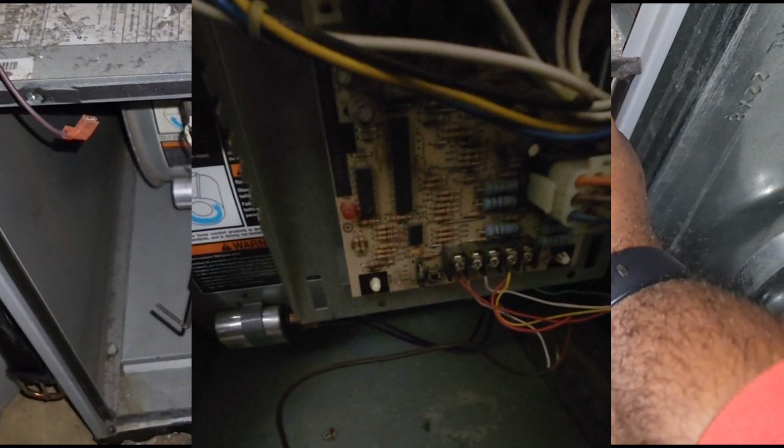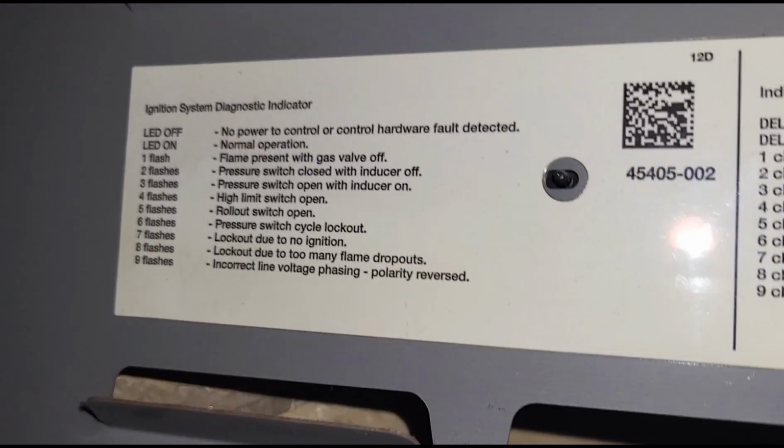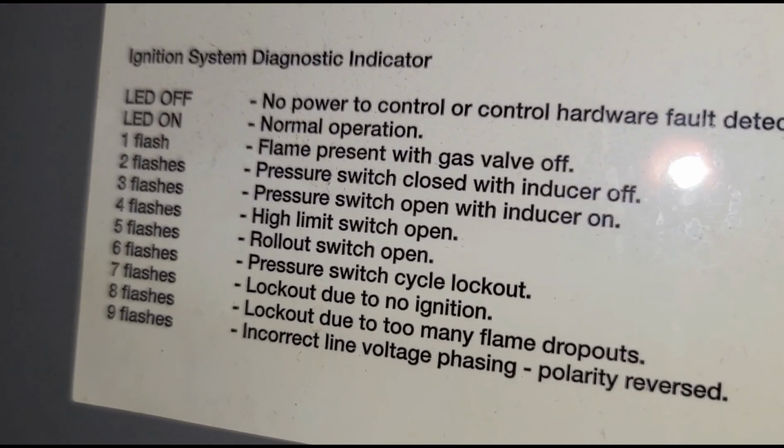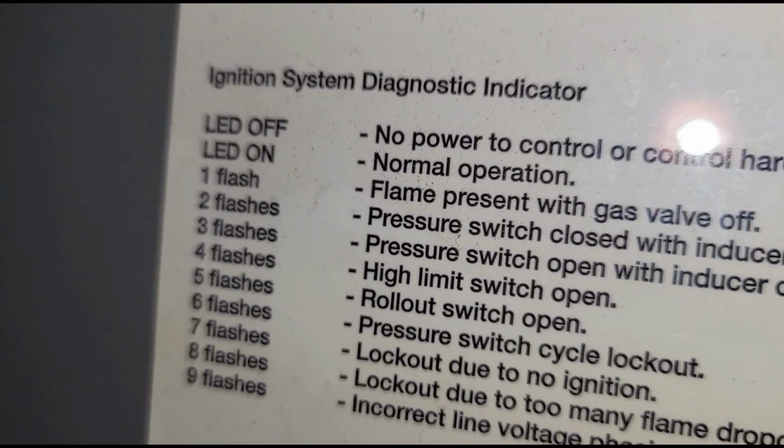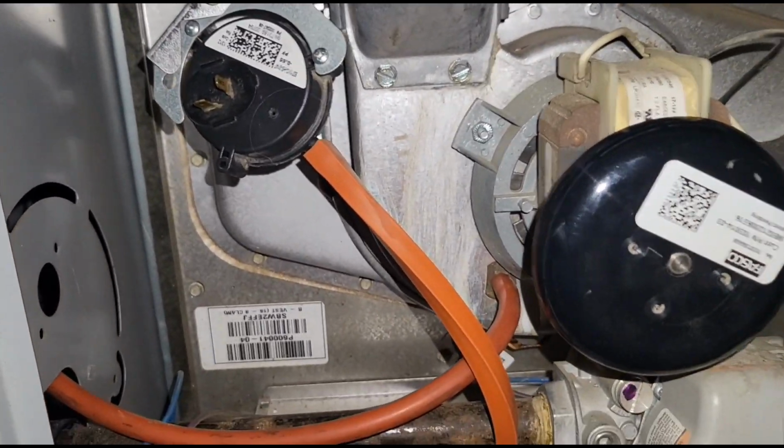So in this case, I pressed that button and it gave me an error code 3, right here. That means that our pressure switch was open with the inducer running. That pretty much means that this pressure switch wasn't engaged.